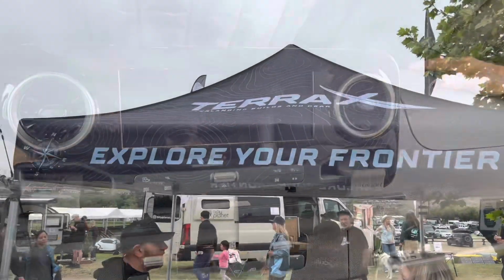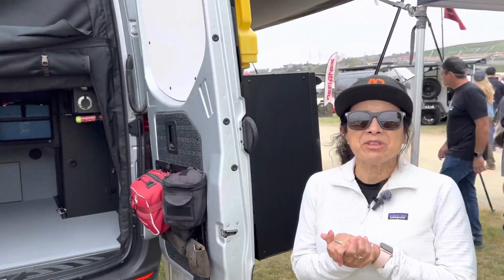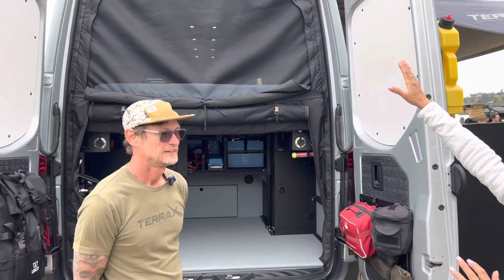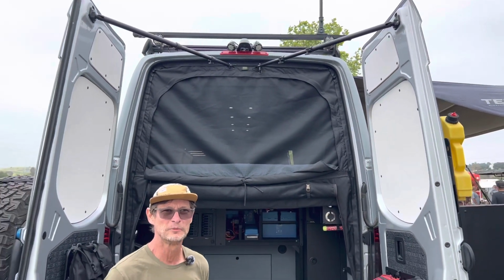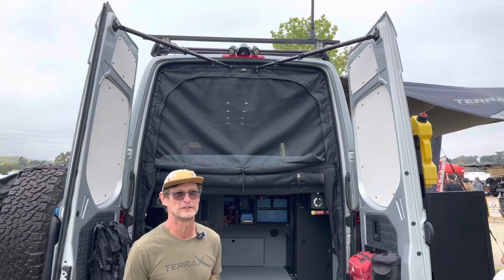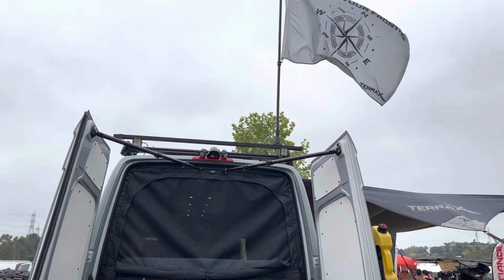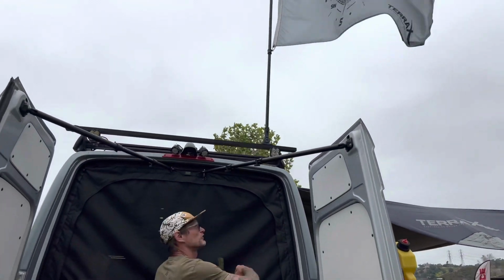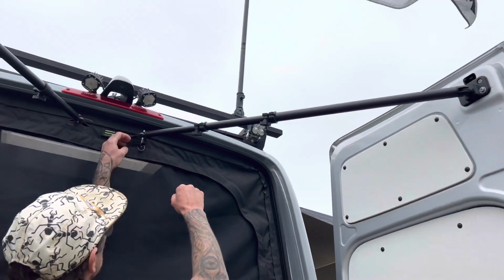Yeah. Very cool. All right, so we're still with Alex, and he's going to tell us about another product they have, this door stop up here. Yeah, so if you ever park somewhere and you want to have your rear doors open and it's windy, you can't do it. If the doors slam, it's not good for it. So we came up with this rear door stop, which basically goes on all the original Mercedes mounting points.